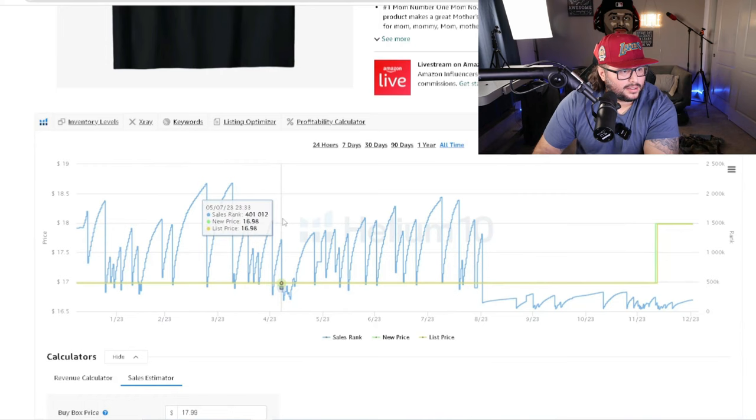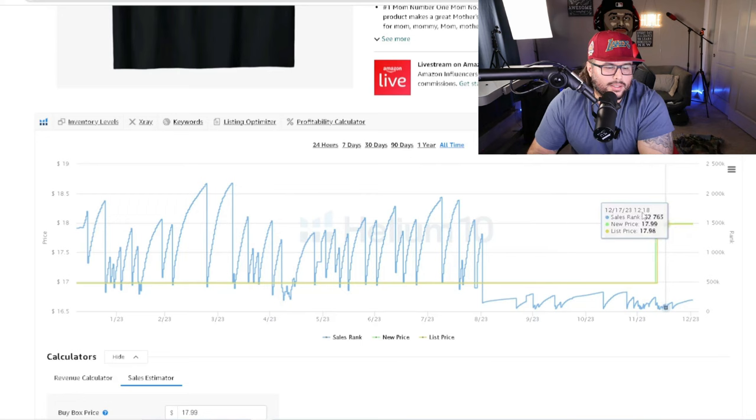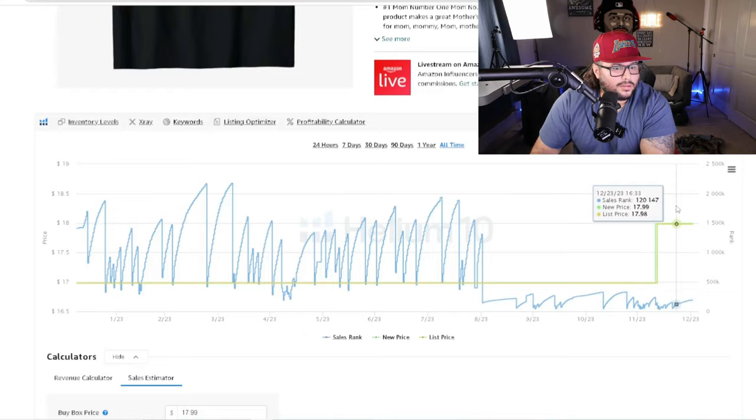And then it's hitting some low BSRs, which we like to see. We like to see stuff like that, because it's showing consistency. And this year, you can see they kept the price at $16.98, and then they raised the price to $17.98, it was $17.99. And it's on track to do some numbers this year, which is really cool.